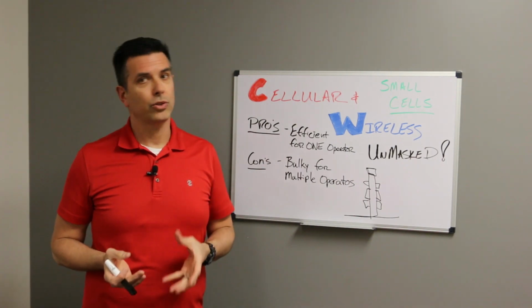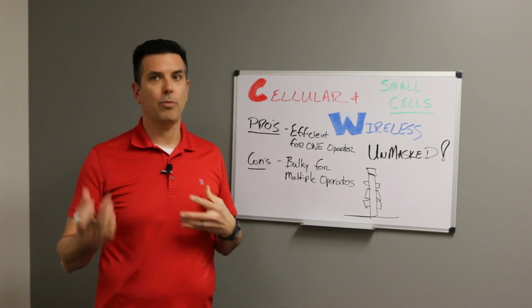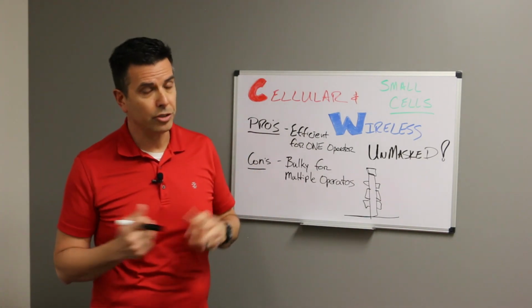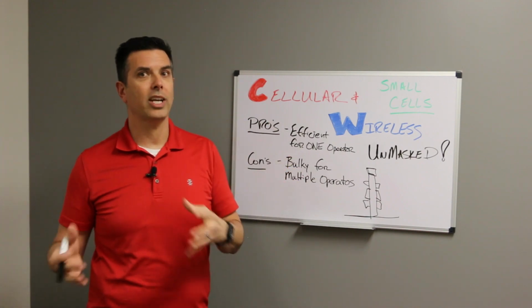Poles can only handle so much weight. They've got loading limits. You can only have so many boxes hanging on a pole per jurisdictional requirements. So to take a small cell and make it multi-carrier, it's difficult.